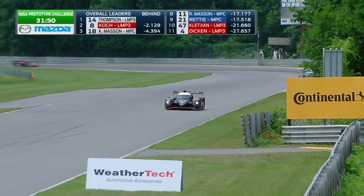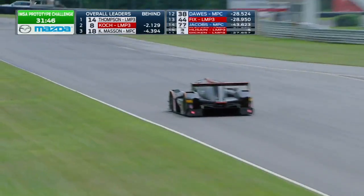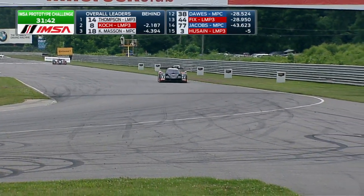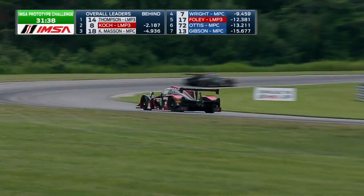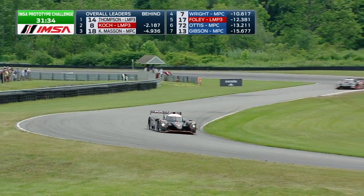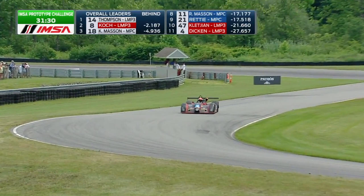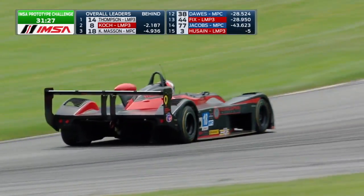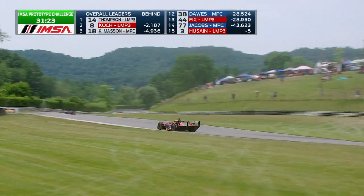In MPC Masters, Gary Gibson is ahead of Robert Masson, so provisionally Gary Gibson takes that championship lead. But he only has a 1.5 seconds over Masson, and Masson has his hands full of Stuart Reddy, the number 21, that is blue and silver MPC car, is giving Robert Masson a run for his money. Colin Thompson continuing to lead and put in the quick lap times.